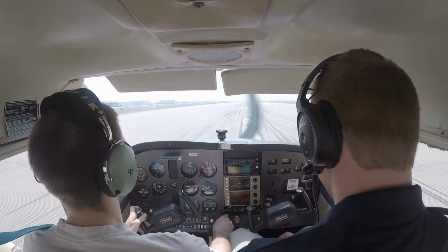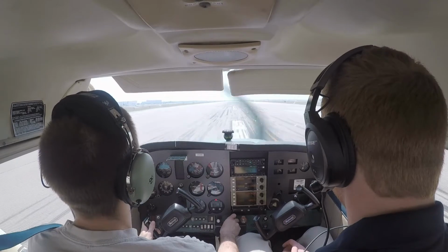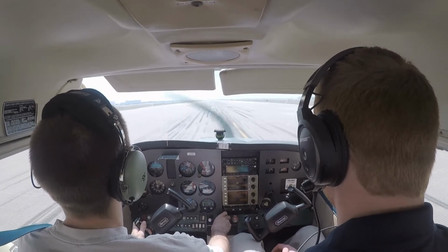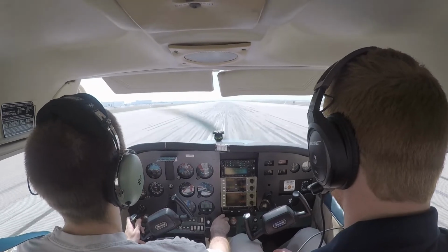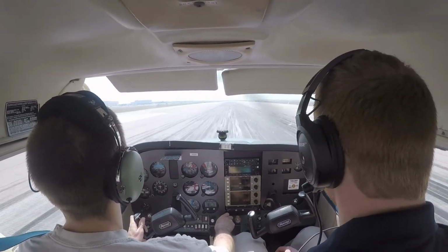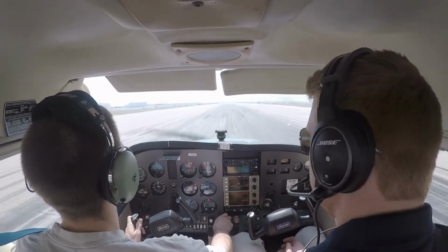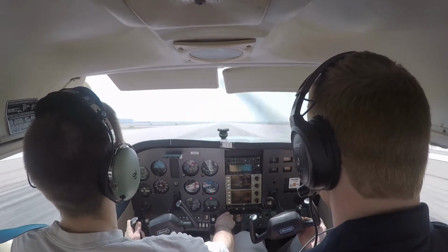All right, let's roll. Off the brakes. A little bit of left crosswind correction. Yep. It's alive. All right, let's pop her off. There you go.